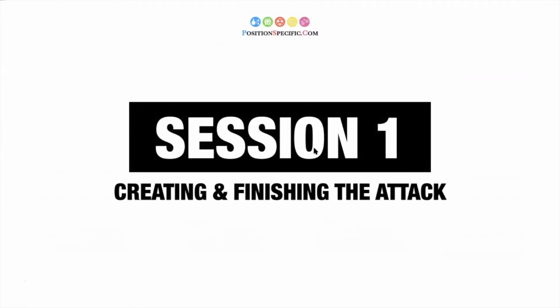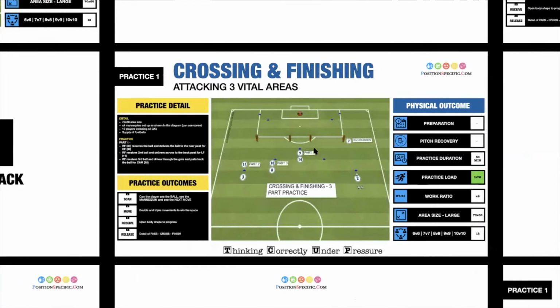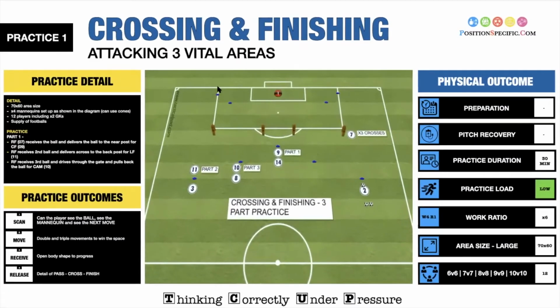So session 1, creating and finishing the attack. So we're looking at attacking 3 vital areas. We're using half a pitch. Practice duration was 30 minutes and the practice load was low, so we doubled up in areas, so we could just really work on the fine detail of what we wanted from each player in each position. We worked for 4 minutes and rested for 1, and we did it 6 times.